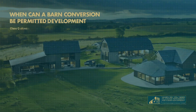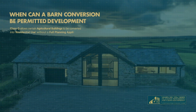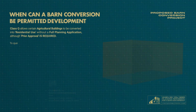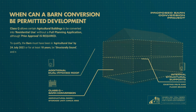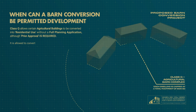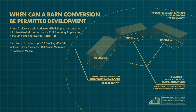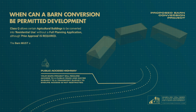Class Q allows certain agricultural buildings to be converted into residential use without a full planning application, although prior approval is required. To qualify, the barn must have been in agricultural use by 24th July 2023, or for at least 10 years, be structurally sound, and not require major rebuilding. It is allowed to convert up to 10 dwellings per site, with each home capped at 150 square metres and a combined maximum of 1,000 square metres. The barn must already have access to a public road, and all rooms must receive natural light.